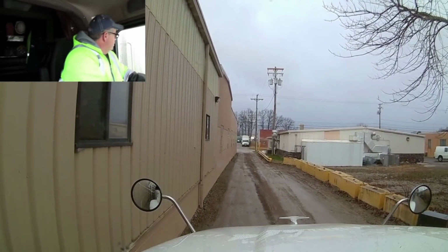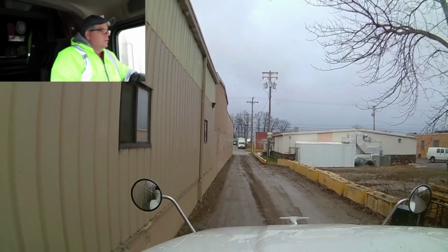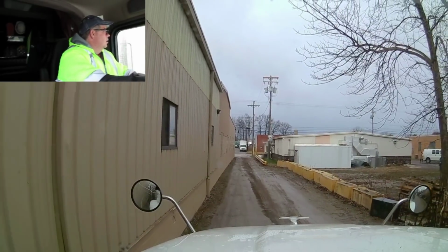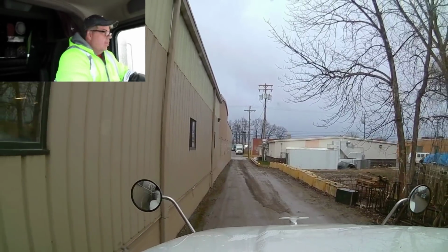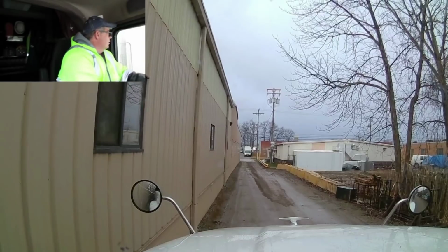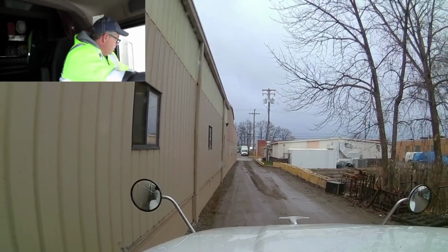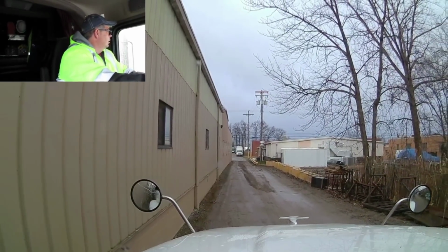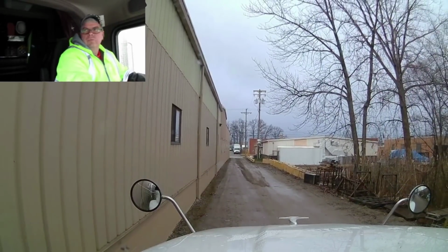There's a gutter right there. There's a gutter. Another gutter coming up, and there's a pole right there. There we go. About 10 more feet.